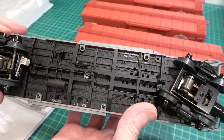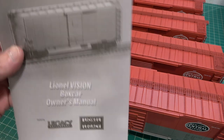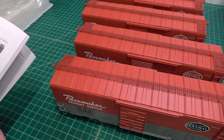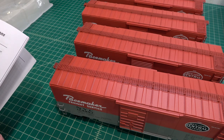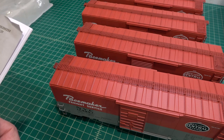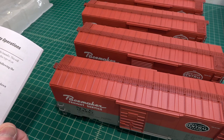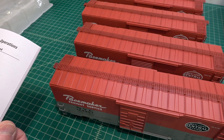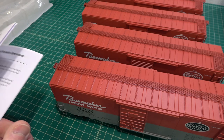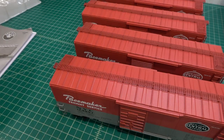But anyway, that is the Vision boxcar, and it does come with the instruction manual in that particular box. So this will tell us how we can go through this portion of it. Looks like you've got to program it into your Legacy remote. From what I can see right here, you have a choice of either just programming the car, or you can put it in a train. I think when it's in a train, it'll act differently, so we'll have to go through the manual and check that out.